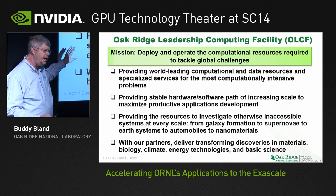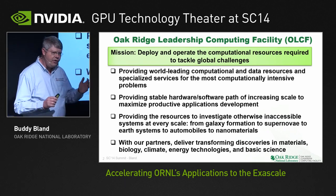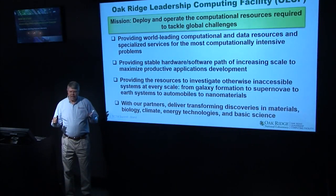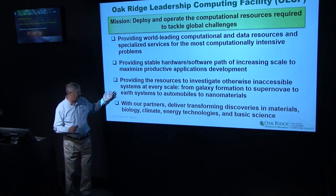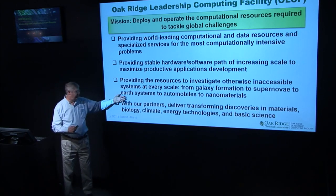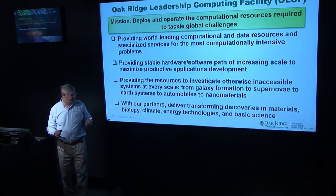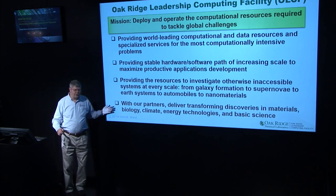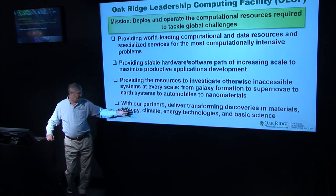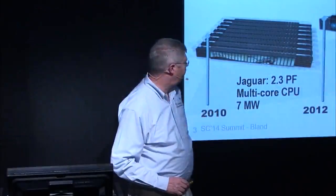We need to provide this most powerful computer because our users are trying to investigate systems that are otherwise inaccessible. You can't investigate them just by looking at them, experimentally in many cases. So at every scale, from things like galaxy formation and supernovas, down to things the size of the Earth, to system sizes like automobiles, all the way down to nanomaterials. And then with our user partners, we want to deliver transformational discoveries in materials, climate, biology, energy technologies, and basic science. And that's really the mission of the Office of Science of the Department of Energy.